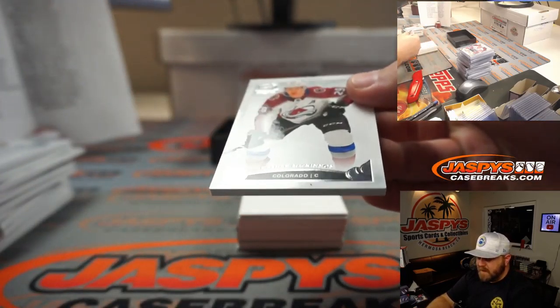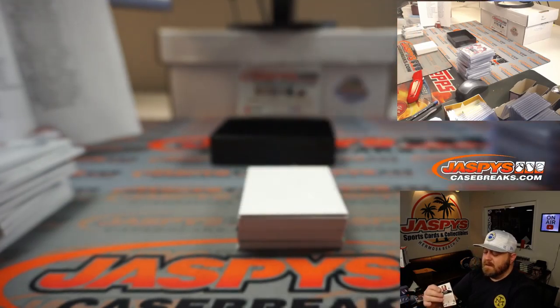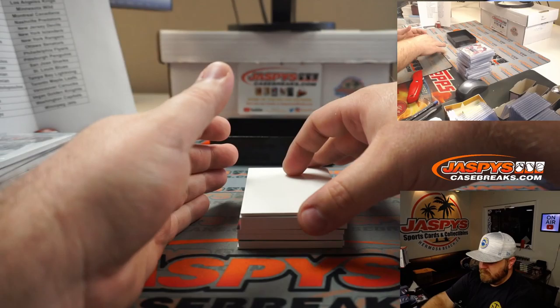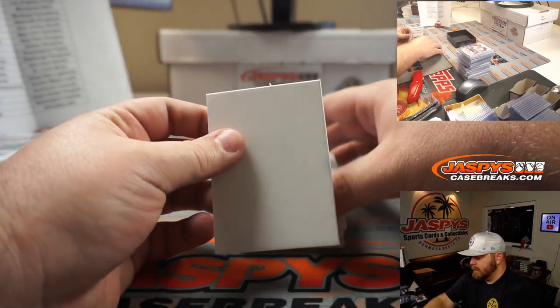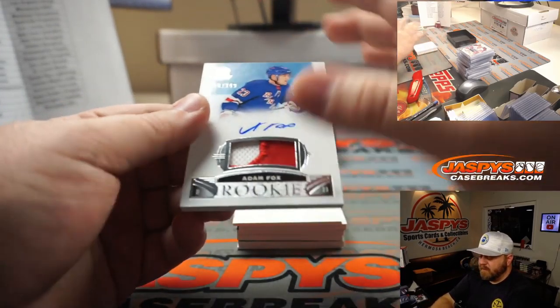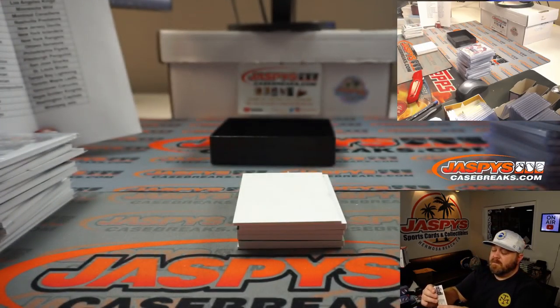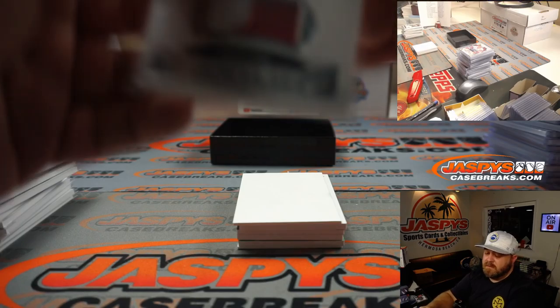Nathan MacKinnon, 91 out of 249 for the Avalanche. Danny Giansopoulos. Adam Fox, two-color patch auto, 90 out of 249 rookie for the Rangers. Danny Giansopoulos.